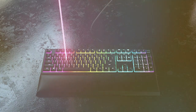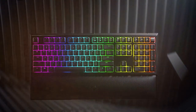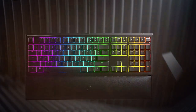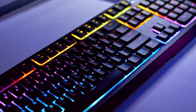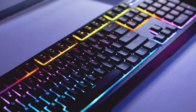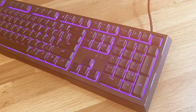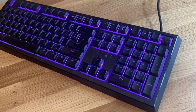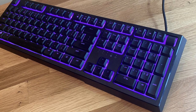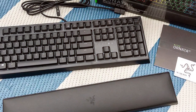The Razer Ornata V2 Mecha-Membrane Gaming Keyboard combines the best of both worlds, offering a unique typing experience that marries the softness of membrane keys with the tactile feedback of mechanical switches. At the heart of the Ornata V2 are Razer's Mecha-Membrane switches, providing a satisfying clicky feel without the excessive noise. This hybrid switch design strikes a perfect balance between comfort and responsiveness, making it ideal for both gaming and typing tasks. The keyboard features customizable RGB chroma backlighting, allowing you to personalize your setup with stunning lighting effects.